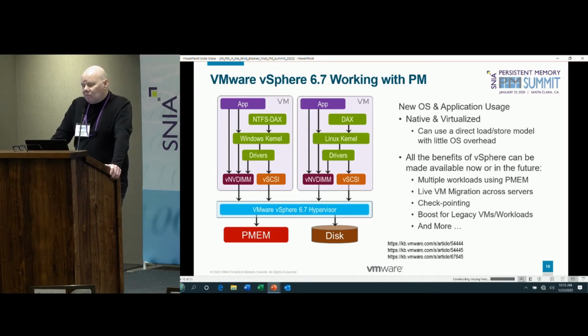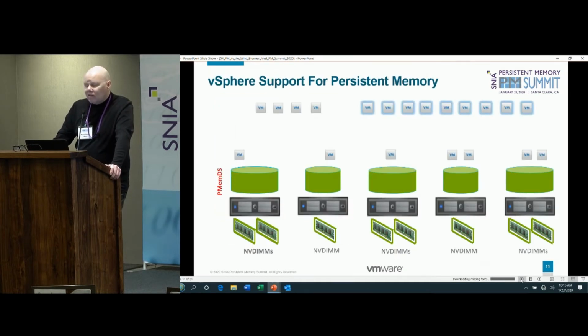We'll be able to do checkpointing, and there are a lot of other things, and there are URLs down there that you can read some of the articles on it. So I think we're there.